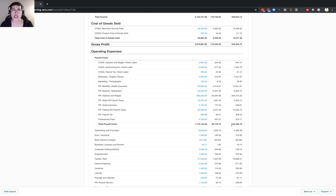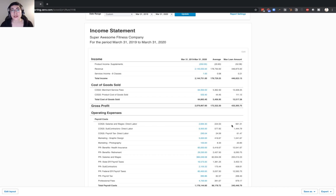provide the documentation to prove this up. But if you're just trying to get it quick and dirty, what is my potential max loan amount? Creating a grouped income statement within Xero is really simple.